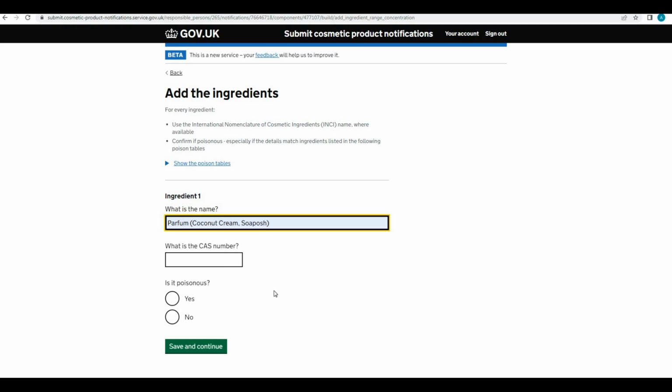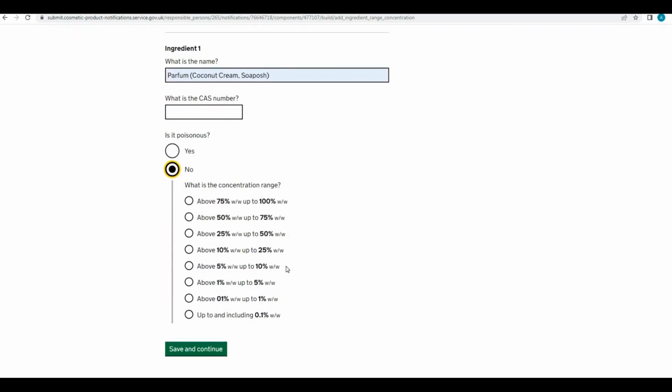Is it poisonous? Now, this is where I think the government have forgotten that we are not all certified trained chemists. We are people who enjoy making and selling cosmetic products and bath products and things like that, and we don't have the same level of knowledge as a chemist would. So this is where, if you click no, easy. You then get to select what range, as you will have done before, and remember this is for people who may have flexi assessments and who've always used the range boxes. If you are adding it in with the exact concentration range, then you'll just type in as usual what exact percentage you're using, and that'll be easy because that'll be something you're used to. If you're using a flexi assessment and you're used to putting in ranges, so let's say that your perfume is used above 1 and up to 5, that's fine. You'd click that, then you click save and continue.